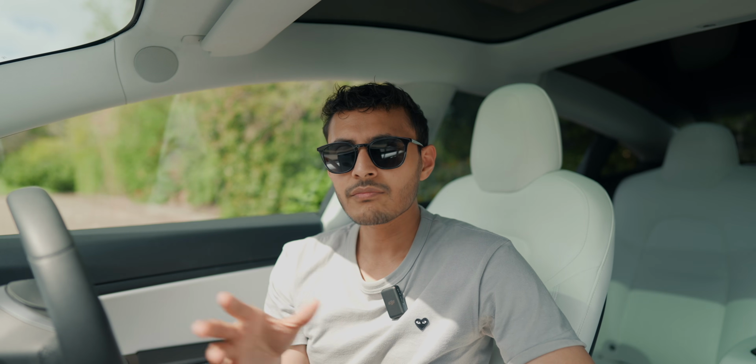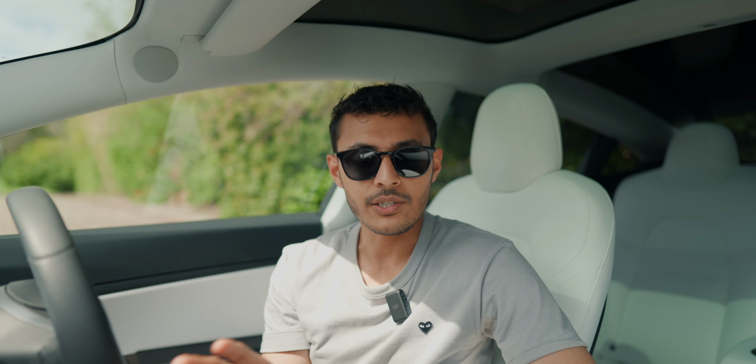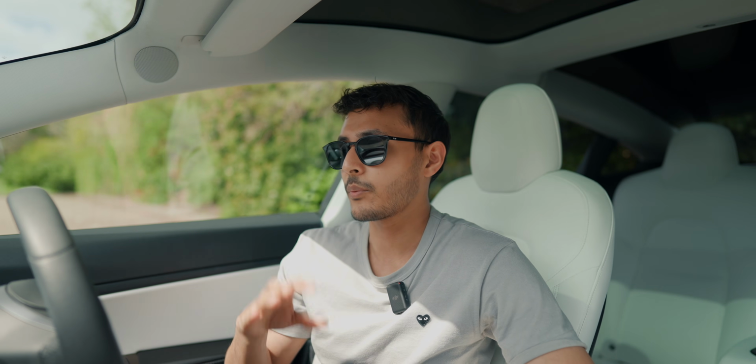I had a recall on the front upper control arm ball joints. Didn't render the car undrivable. The car was definitely drivable. All that happened was that when I was driving at slow speed, sort of going around corners or whatever, it would just make a sort of creaking sound, but they fixed it completely free of charge, and they also gave me a courtesy car whilst it was getting fixed.